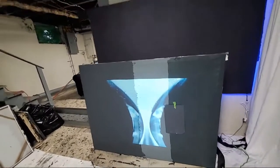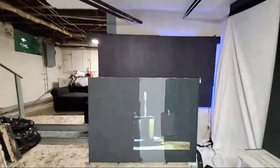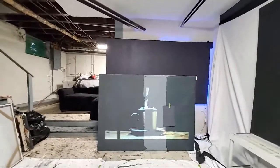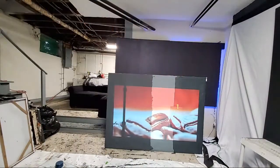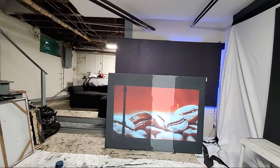Actually, that's picking up a little bit of better contrast over the new UV. Yes, it is. Yep, see that? So this is actually picking up a better contrast level than the UV mix. But yeah, it's picking up the same color as the UV.